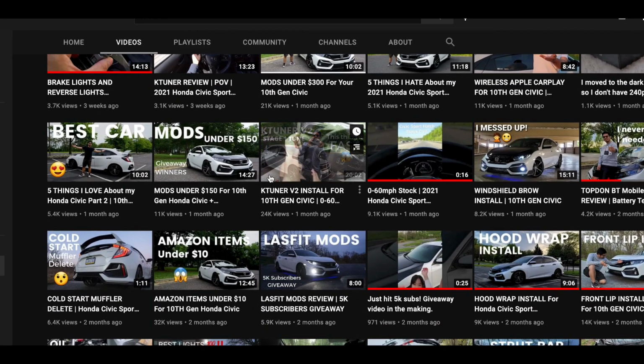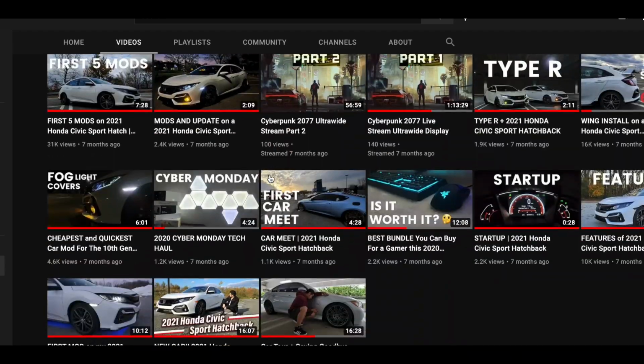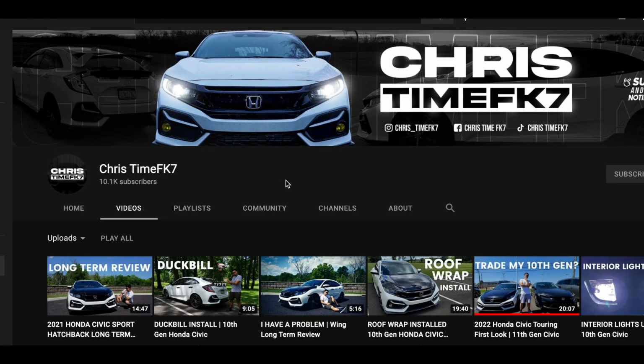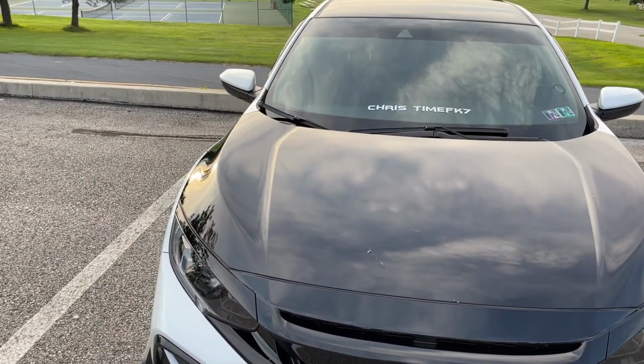Of course, I had my fair share of haters and negative comments, but I obviously don't care because it's my build and I'm happy with it, and that's all that matters. And if anybody talks shit about your build, do the same thing that I do and just ignore them. It's your car and you do what makes you happy. Haters are just gonna keep on hating.